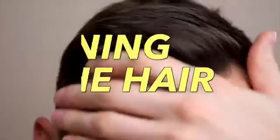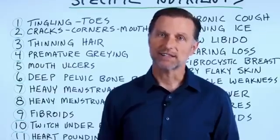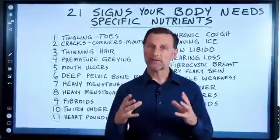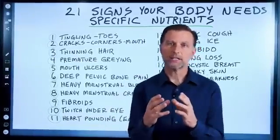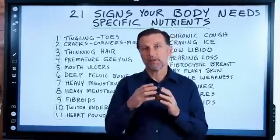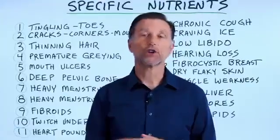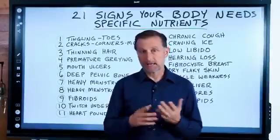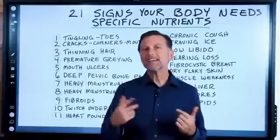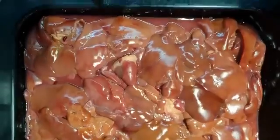All right, number 3, thinning of the hair. This is usually a biotin deficiency. Biotin is another B vitamin. It's B7. Without B7, you can't make keratin, the protein that's involved in making hair. So it's going to be thinner. It's going to be brittle. It's going to break. You're going to have split ends. Biotin is not just for the hair, it's for the nails, it's for your skin as well. You can get biotin from eggs, nuts, seeds, organ meats, and even dairy.